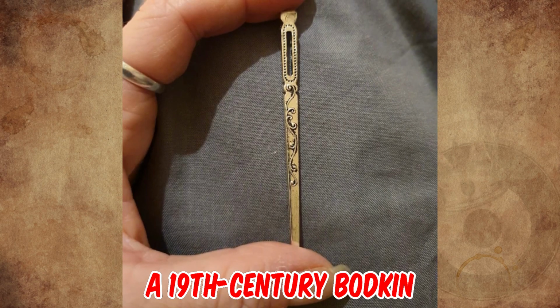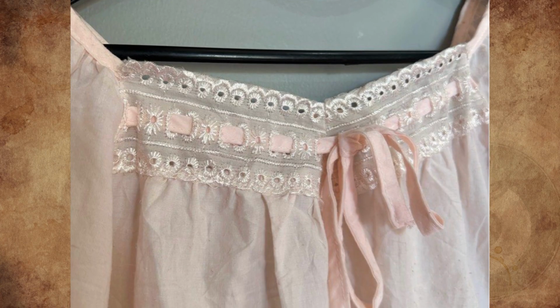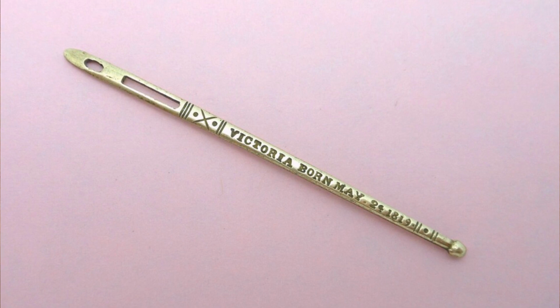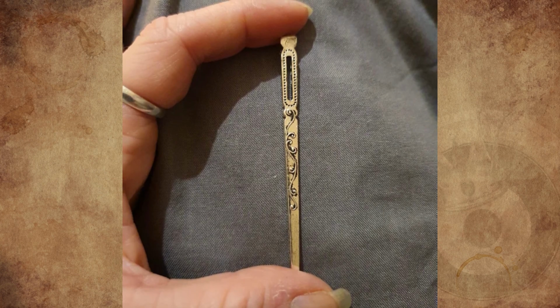It's a 19th century bodkin. It is used for lacing corsets, threading ribbon through lace beading, cord through casings, or any other time when you need to carry a yarn without the chance of poking holes or sewing through something.